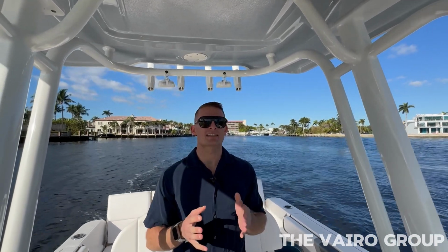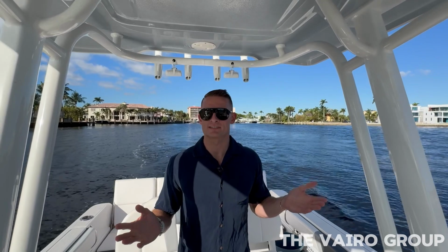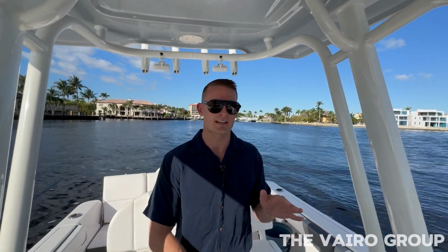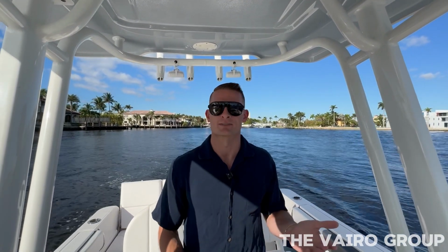Fort Lauderdale is the Venice of America, and it's also the yachting capital of the world. So I figured what better way to talk about Fort Lauderdale than to do it, number one, on a boat, and to also look at the best waterfront neighborhoods here in Fort Lauderdale. Obviously, a couple of them you've probably heard of, but there are some hidden gems in there. So let's jump right into it.